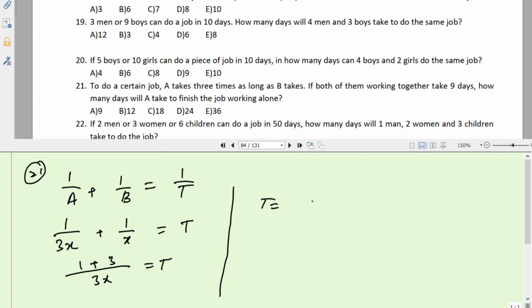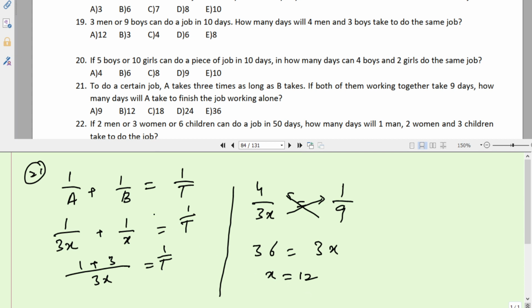Sorry, this is 1 over T. I forget all the time. Together is given, both working together take 9 days. So this is 9. So 4 over 3x is equal to 1 over 9. So what you can do is cross multiply them. 9 times 4, 36 is equal to 3x, and x is equal to 12. So it's B. B takes 12 days to finish the job.